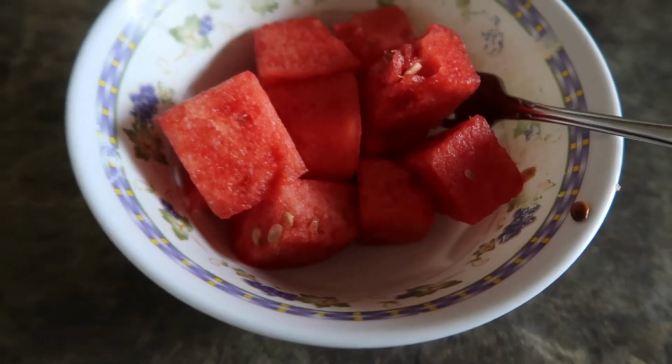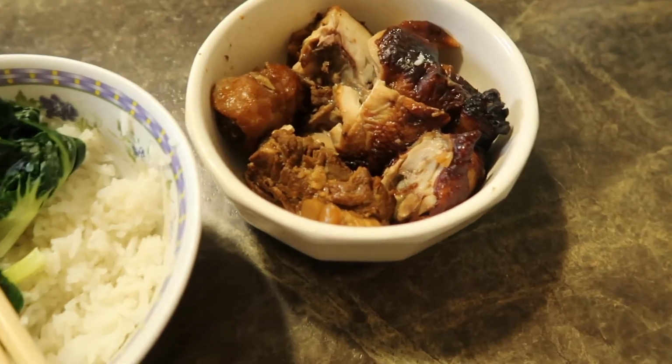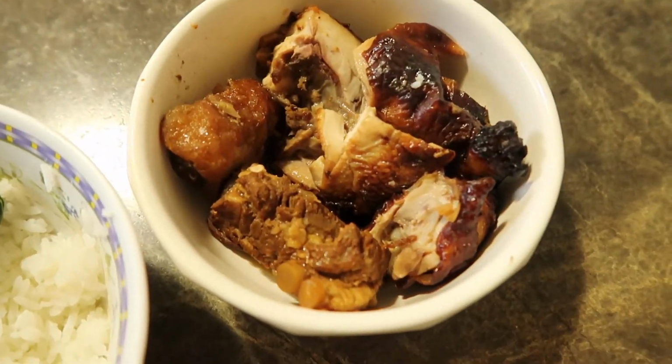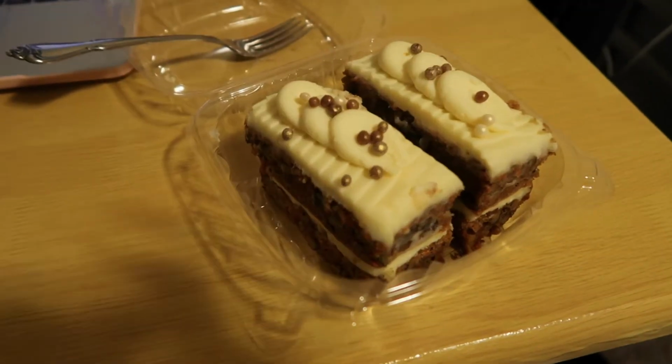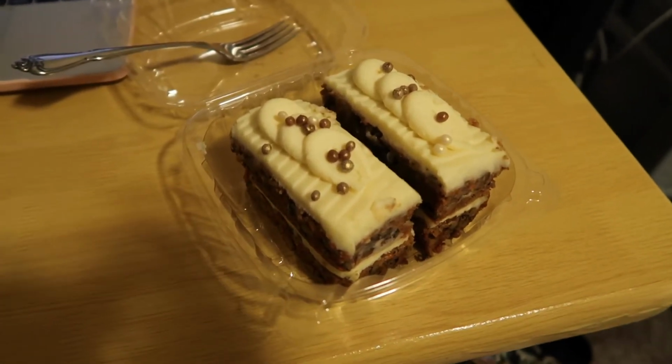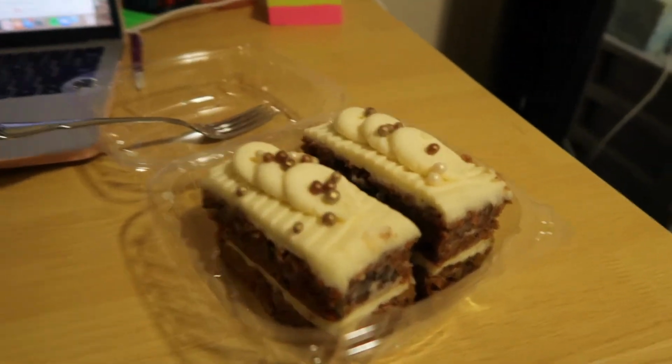Snacking on some watermelon. For dinner tonight, I have some chicken and ribs that my mom made, and rice and veggies. And I'm ending the night off with some carrot cake that I have in my fridge. I know there's two pieces in here, but I'm only gonna eat a quarter of a piece.